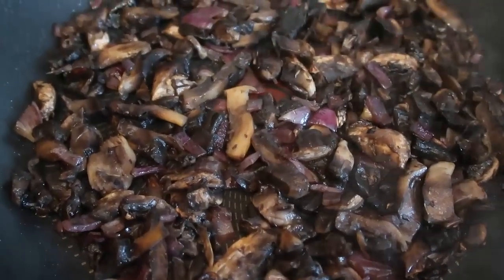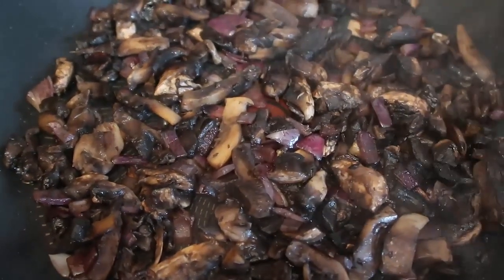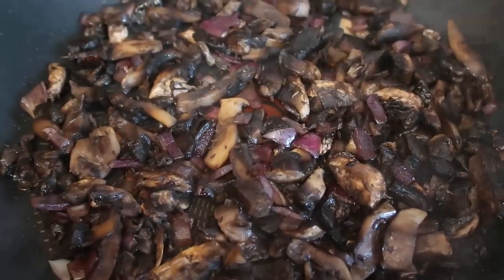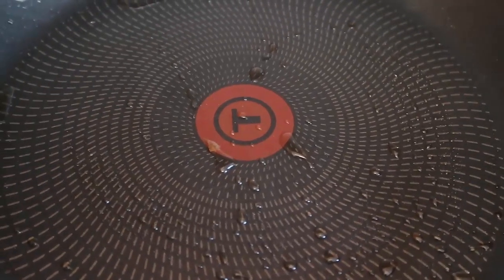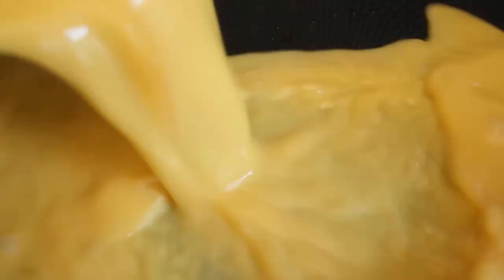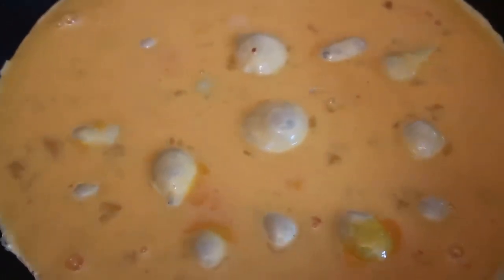I'm happy with how caramelized and lovely those mushrooms look, so now we'll move them into a bowl and get our omelette cooking. So I've cleared the frying pan out, added in more coconut oil, and we'll pour in the eggs. And I'll just let it set for a minute, and then I like to move the outside in and the inside out and get it ready for our filling.